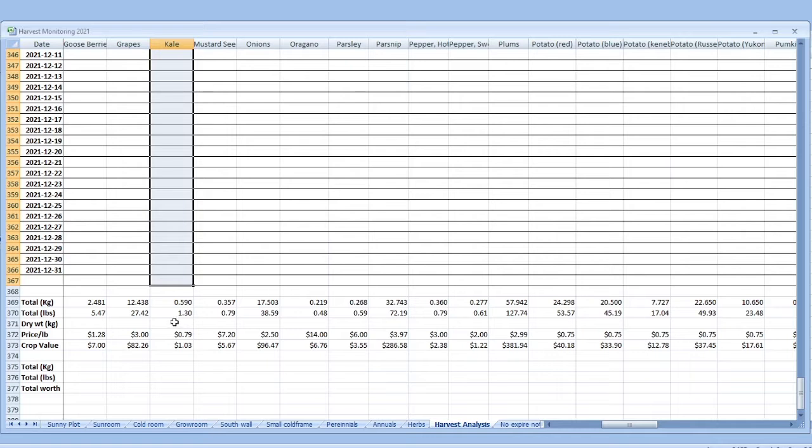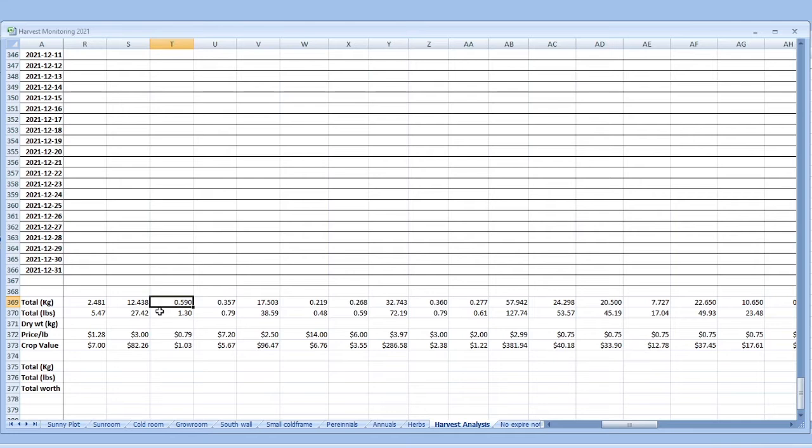Kale is another one of those that I've harvested more than this. It's just that sometimes I remembered. Like if I was going out in the garden specifically to get some greens for a salad, then I could come in and weigh it and record it. But some of my kale harvest is not recorded. I've got 1.3 pounds.